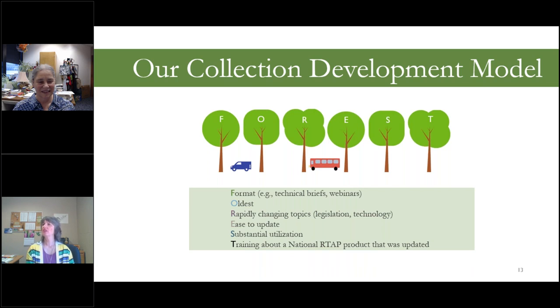And for our, we do what I said in one of the earlier slides, technical briefs, webinars, et cetera. Certainly the age, whether it's the oldest, the newest, or somewhere in between. Rapidly changing topics. So something might not be too old, but it might be about a technology that's changed drastically in the last year that might need updating or weeding. Ease to update. Obviously, a 2-page technical brief is easier to update than a 100-page training module. Substantial utilization. We do a lot with collecting data about what's used and what's clicked on and what's downloaded. It's all anonymous. We don't look at the data for who did it.